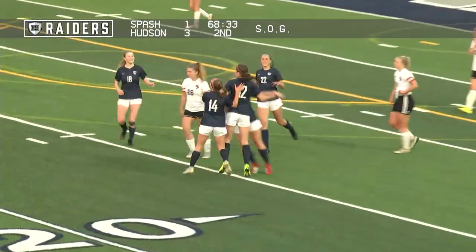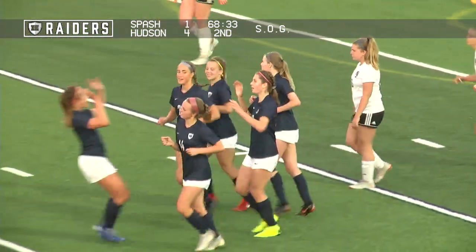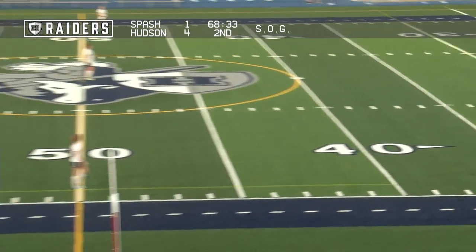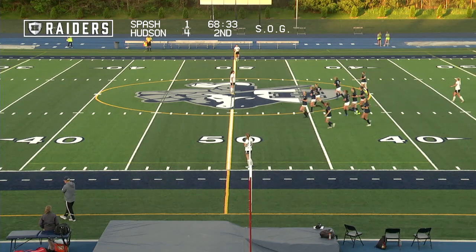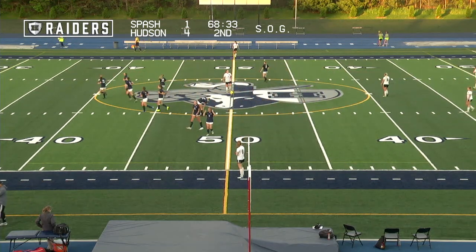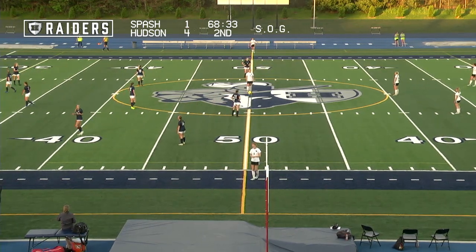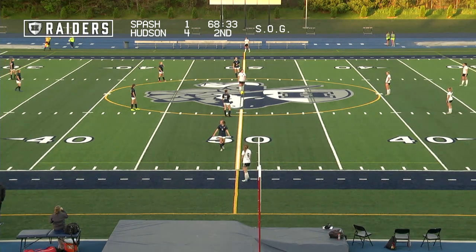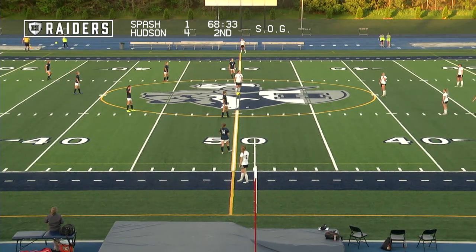really natural way, but that's Ellie Young's hat-trick goal. She sends it out from way outside the box. Fantastic shot from Ellie Young, and that's a hat-trick. Hat-trick goal for your Hudson Raiders, scored by number 12, Ella Young. So that's a big night for her, the junior midfielder. For Hudson, number 12. Can't miss her.